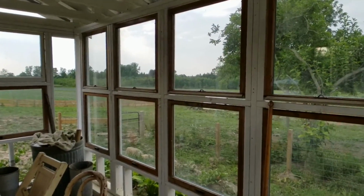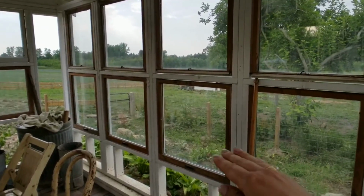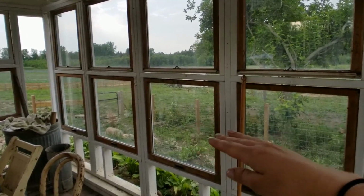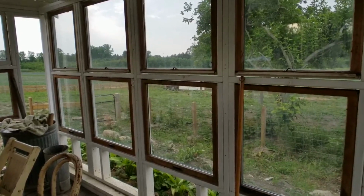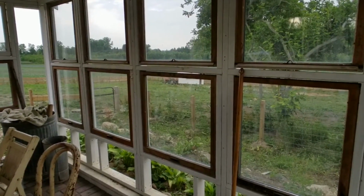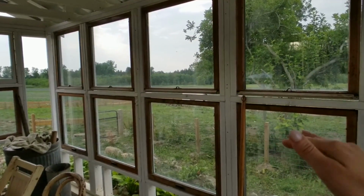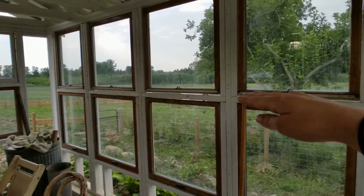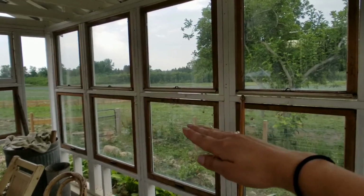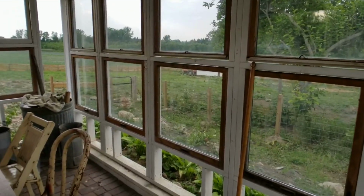I originally was thinking I wanted them in the middle. I thought that would look nice and kind of give that look of there being a separation in the middle of the window. But my dad and I were thinking about ways we could make the windows still open for ventilation, and it would be a lot easier to have the shelves here and here. So let me know what you think in the comments below, what you would do.